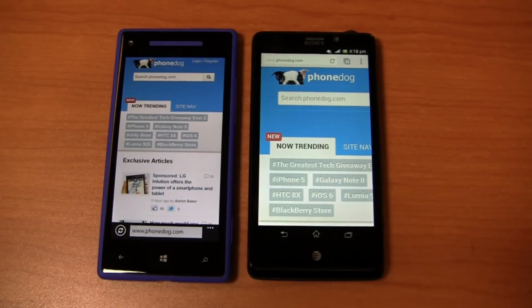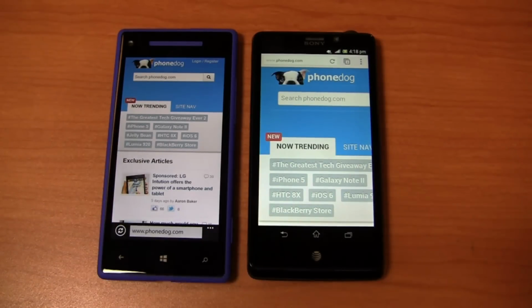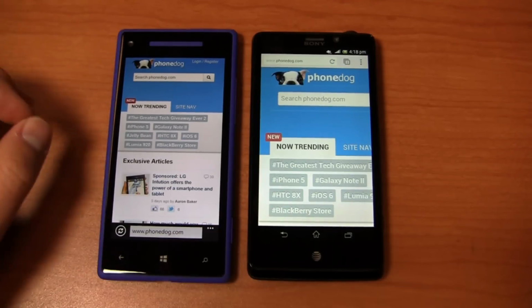Alright, part 2 of a dogfight battle between two competing platforms, two competing manufacturers, two competing devices, but they're on the same carrier, at least in this dogfight for the holiday season. This is the HTC Windows Phone 8X, also just known as the HTC 8X. It's coming to AT&T, Verizon, and T-Mobile by the holiday season. This is the AT&T version.